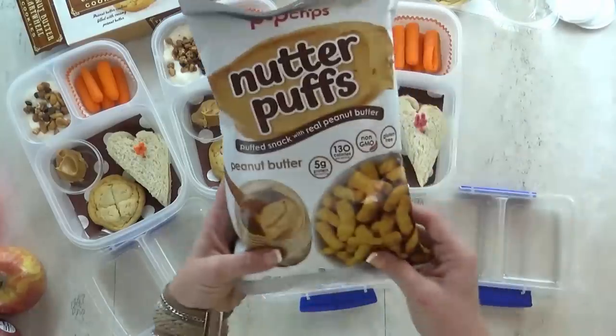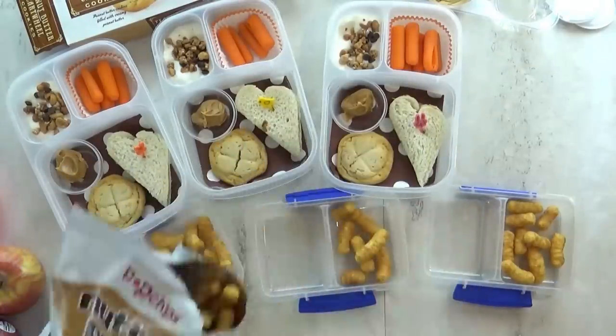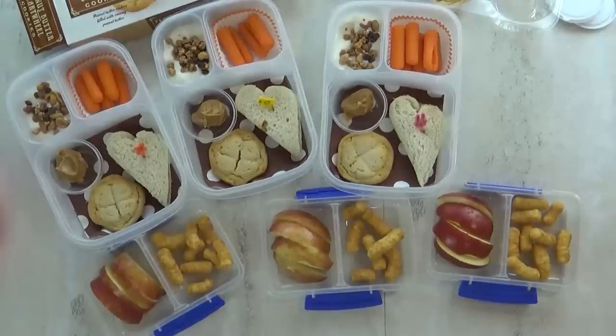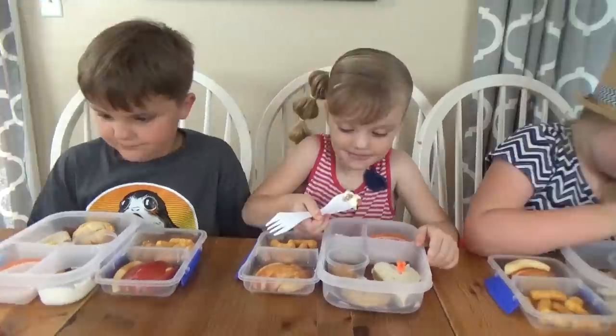For a snack today, I'm also giving the kids some of these Nutter Puffs. Now these are not sweet at all. It's more of a savory snack with a peanut butter flavor. And then on this other side, I'm going to add our apple slices. Today we have a peanut butter-tastic lunch. It's full of nuts. Peanuts.